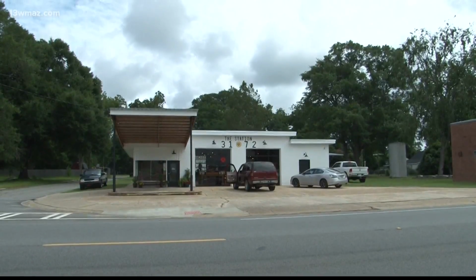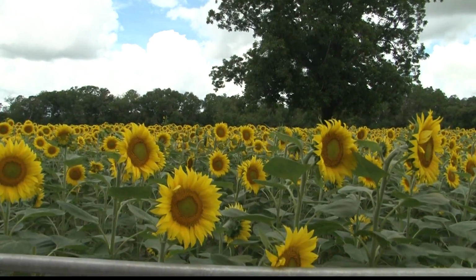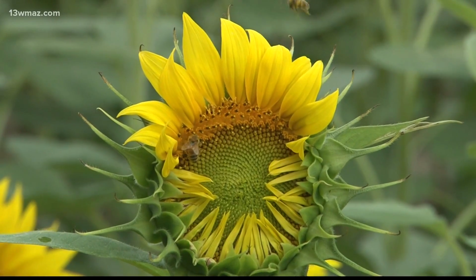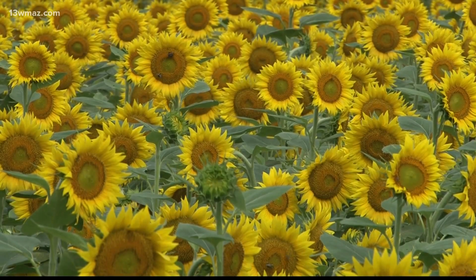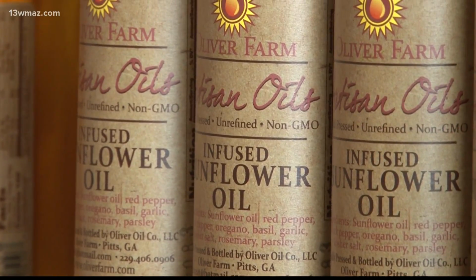You can start your Oliver Farm tour at their gift shop on 7th Street. They pay for the pass, and that includes the whole tour, and if flowers are in bloom, that includes that. It loads all the points on their phone. Valerie and Clay Oliver came up with the idea. They're piggybacking off their sunflower fields. They give them sunflower oil that they bottle and sell.